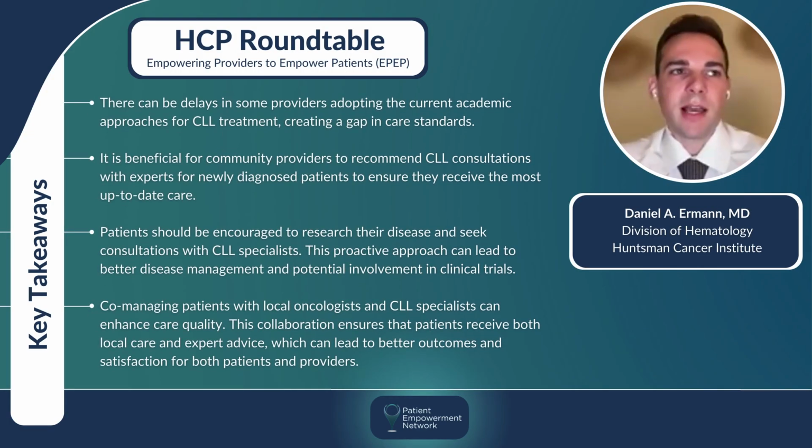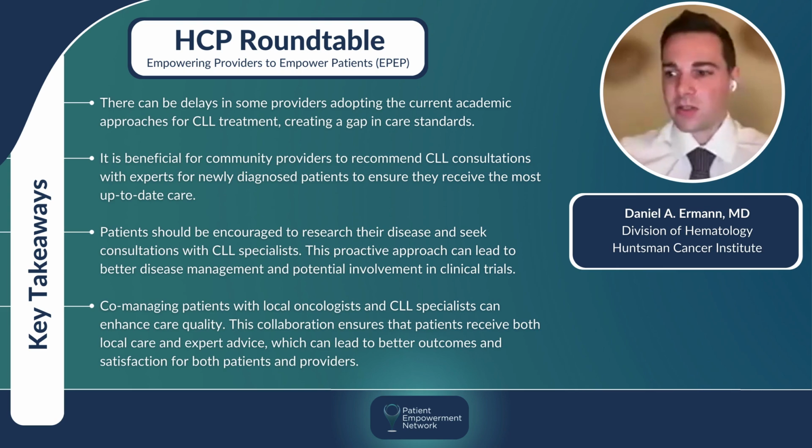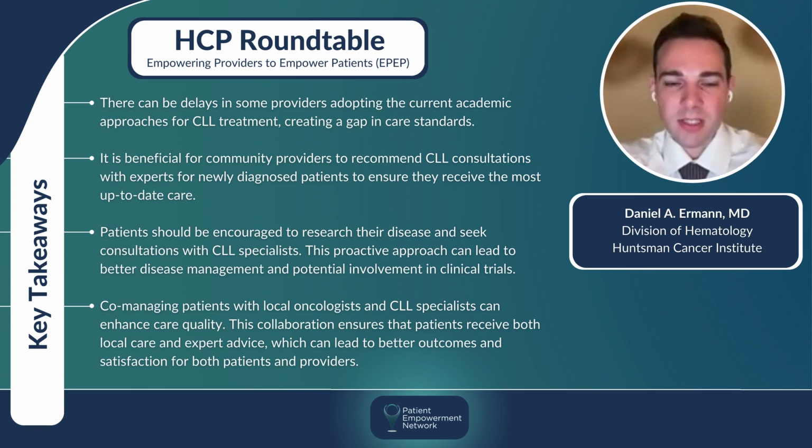I think that from what I've seen, the best way to manage it is when patients are seen in the community by providers. I personally have quite a good relationship with many community providers in the community setting, and I encourage those providers, if they get a new patient diagnosed with CLL, to recommend a CLL consultation. And I would advocate that the patients also look into their disease and see whether or not a CLL consultation with an expert in the field of lymphoma or CLL may be good for them. And in those ways, I personally co-manage many patients across the Western United States. They're still able to be seen by their local oncologist and also be seen for consideration of clinical trials in the CLL space when indicated for their more rare disease.